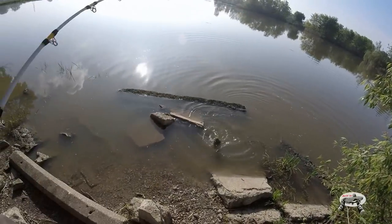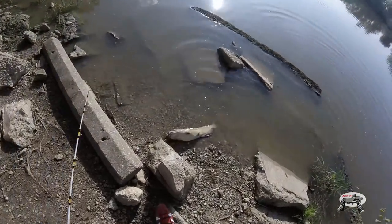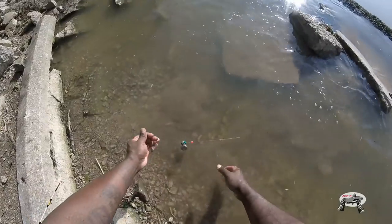Definitely an aggressive male. There we go. Definitely aggressive male. That's what I'm talking about. Did he get off? Nope, he's still there. He got my line.